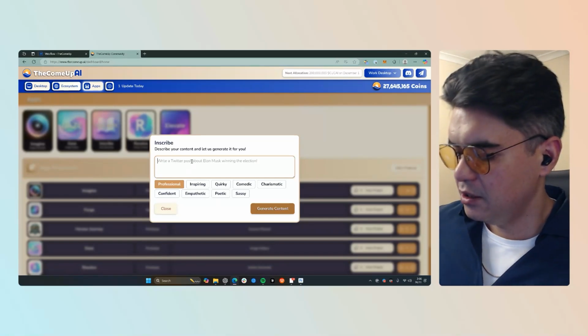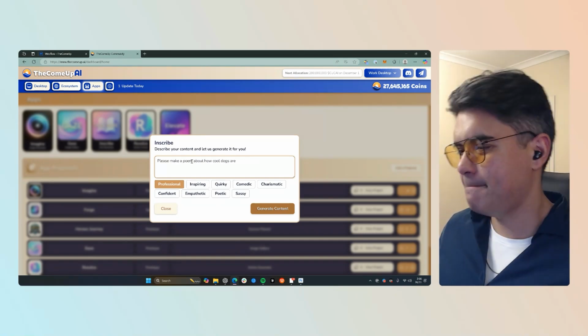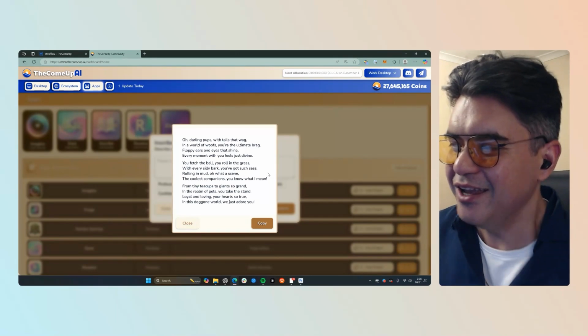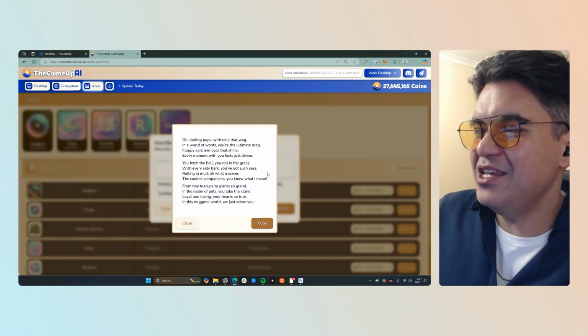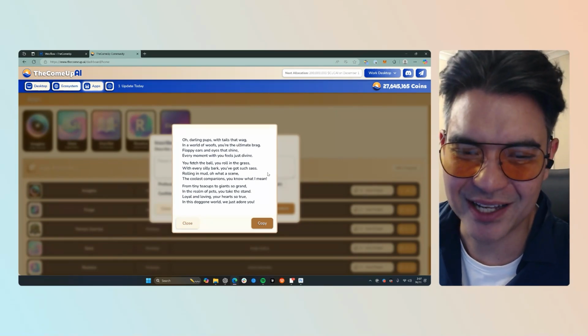So let's make a poem about something and see how it goes. And there we have it. Oh, darling pups, with tails and wag, in a world of woofs, you're the ultimate brag. Floppy ears and eyes that shine, every moment with you feels divine.